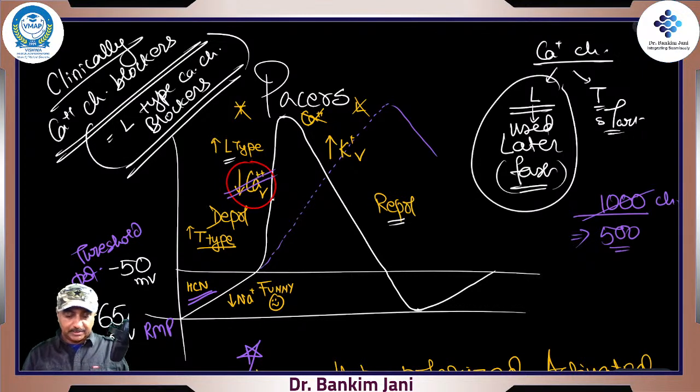Activity is reduced, so it will take more time to do the same activity, to reach the same point. So finally, it will slow down the things. This is just basic, but why I'm telling this: everything will revolve around these myocytes and pacers.